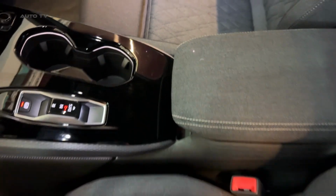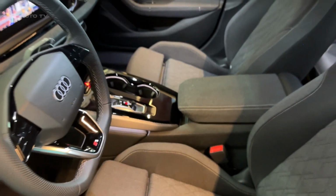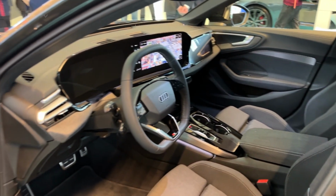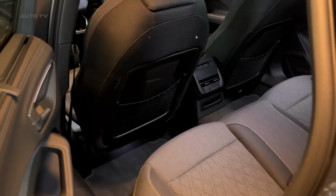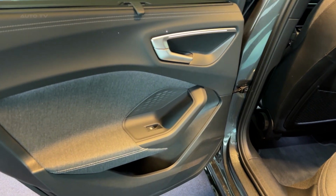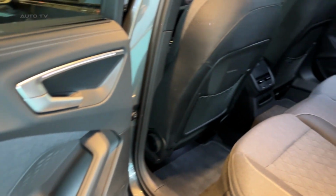Physical buttons are minimal, just volume, drive mode, and parking camera, with most functions controlled via the touchscreen or voice commands. Higher trims add a separate 10.9-inch screen for the passenger, and the optional Bang & Olufsen sound system delivers concert hall quality audio with clever headrest speakers in the S5 model.